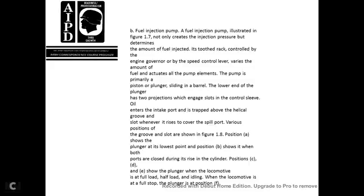The fuel injection pump, illustrated in Figure 1.7, not only creates the injection pressure but also determines the amount of fuel injected. Its tooth rack, controlled by the engine governor and the speed control lever, varies the amount of fuel and actuates all the pump elements, the primary piston and plunger sliding in the barrel. The lower end of the plunger has two projections which engage the slots of the control sleeves.